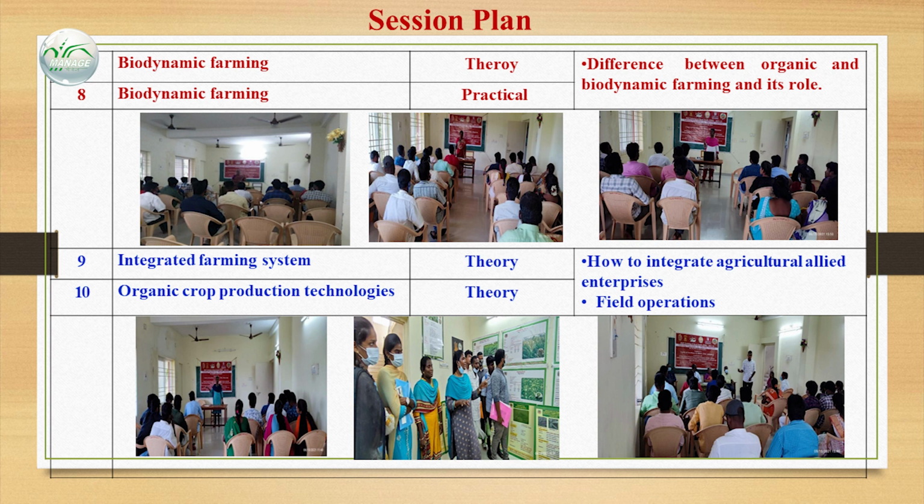Likewise, we have given them in-depth knowledge of biodynamic farming and who first invented it, who are the farmers using biodynamic farming in our nearby area, and we showed them how to use this biodynamic farming. And practically also we have demonstrated how to prepare this, for example, kombu uram, using the animal horns, the horns of dead animals, so we can use those materials.